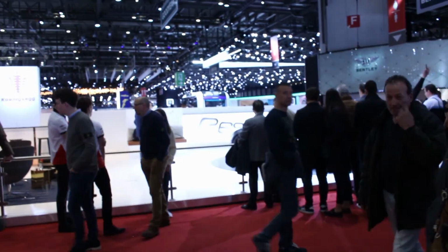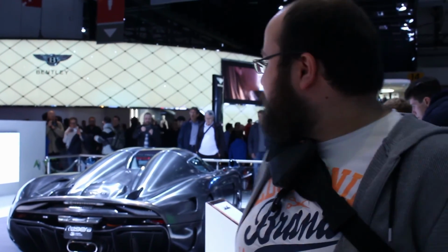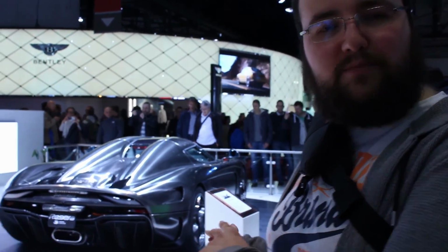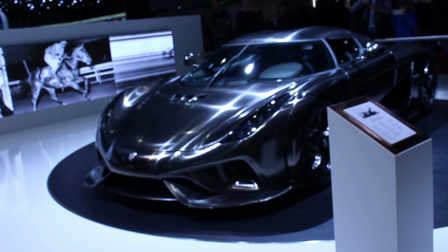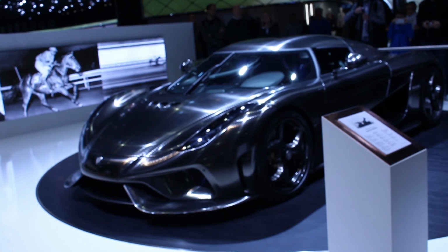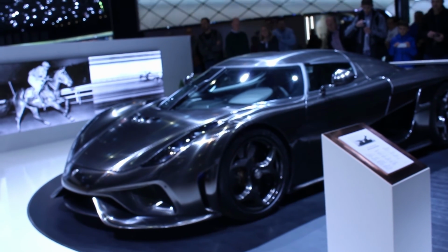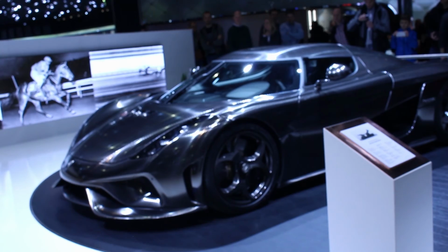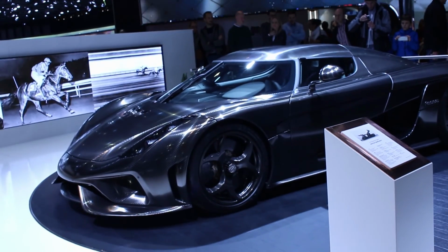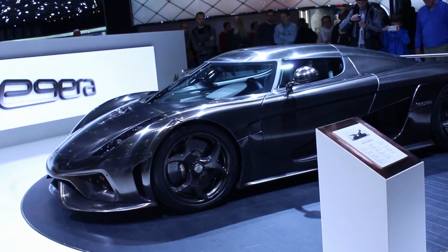If you look over here, it's actually Koenigsegg here with their Regera, and there's Tesco. So if you look behind me, there's the full carbon Regera, and it looks stunning. It looks even better than in the pictures. I know, it's mind-boggling. It looks so good. I'm lost for words pretty much. It looks much better than that thing, that Jesko.